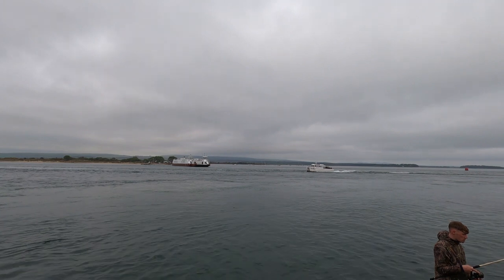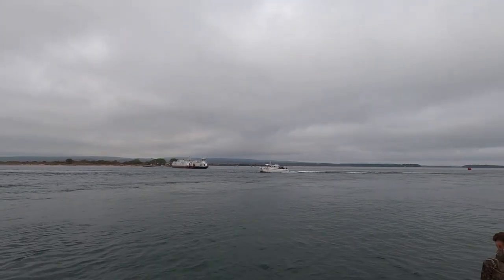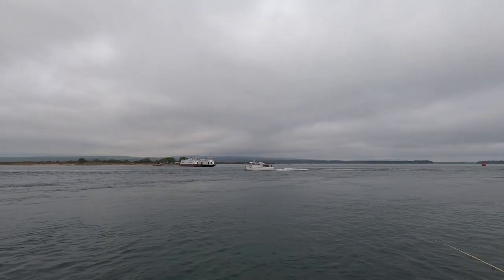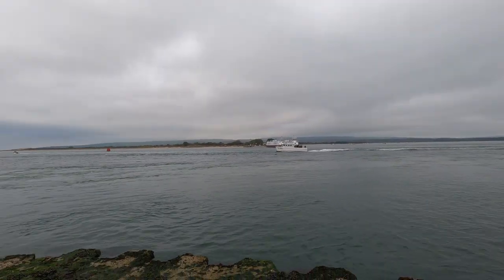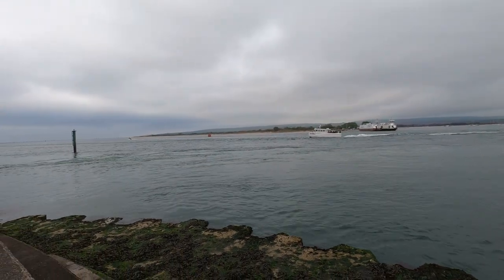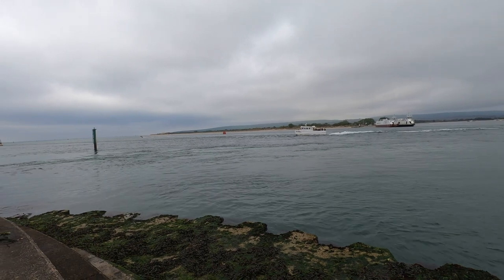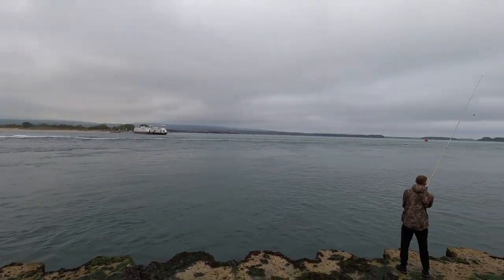Charter boat going out, Silver Sprite. Andy Cummins and Sam Cummins as charters. But yeah, it's a bit foggy, but it's really nice down here this morning. Like I said, if you get down here any later, you won't get anywhere near any of the marks around Sandbanks due to tourists absolutely flooding the place.